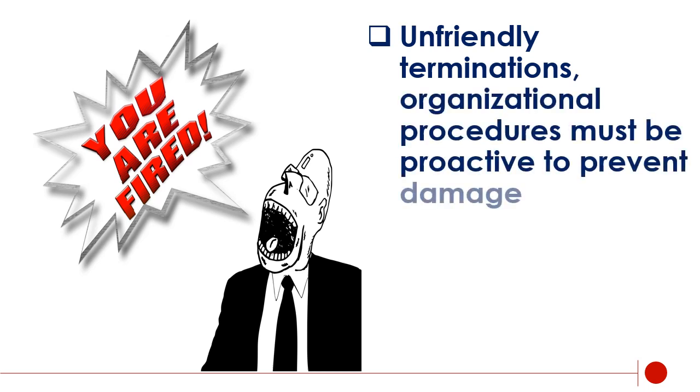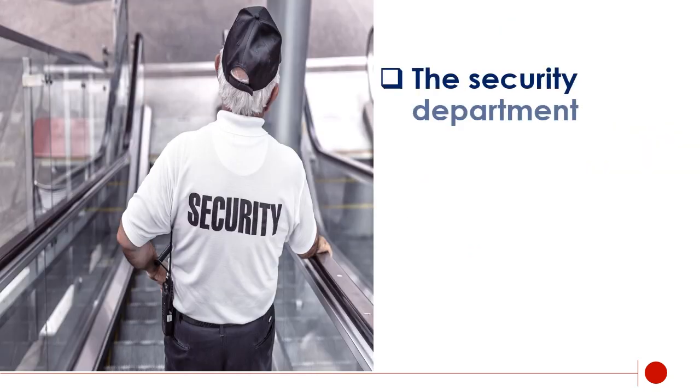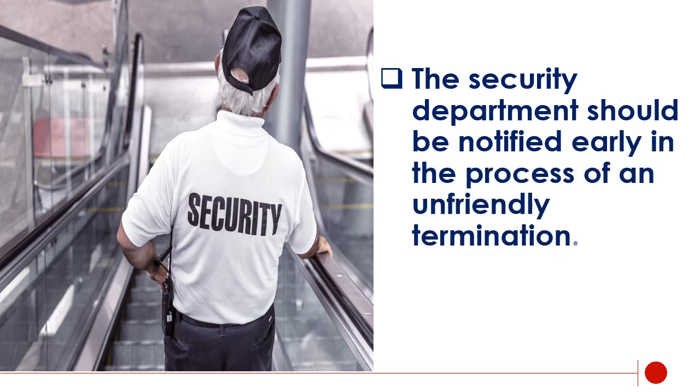Unfriendly terminations. Organizational procedures must be proactive to prevent damage to organizational assets. The security department should be notified early in the process of an unfriendly termination.